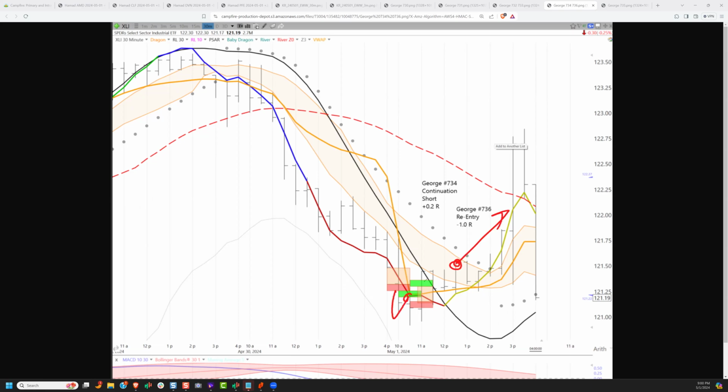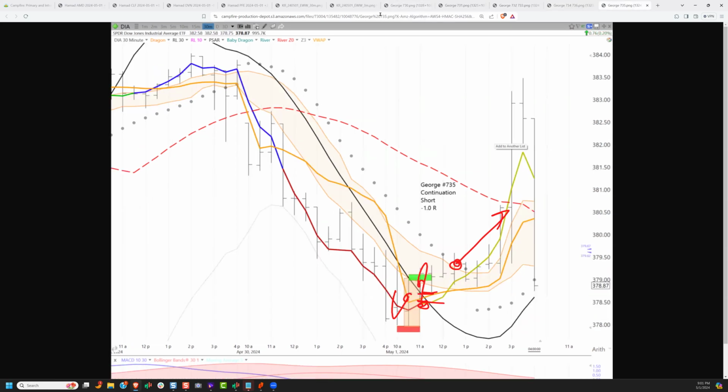Gets paid a little bit, tries the long and cuts it pretty quick. I'd probably cut it at the VWAP, but that's probably where you end up getting filled. Still a very good day at work, and finishing up with, tried the short, the stop and reverse would have paid nicely.